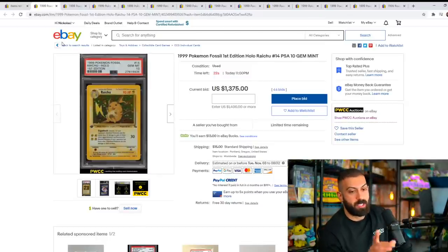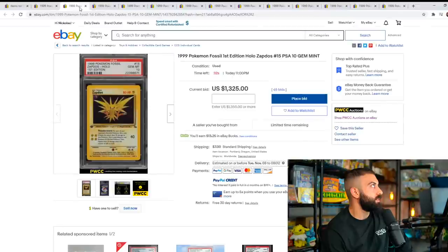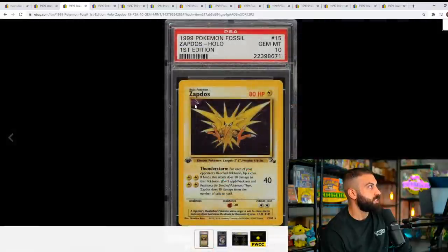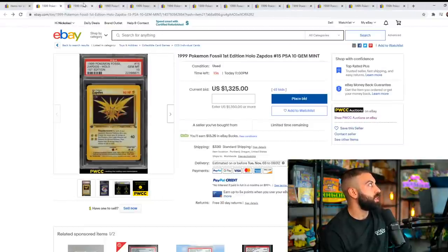Lapras going for 5,000. Yeah, guys. So Lapras has always been a tough card to get in a 10. And yeah, so Raichu. We also got the Zapdos. Looks like it's at 1,300. If you guys notice, the Zapdos always has this error on the top here. They put the evolution box in, but you guys know Zapdos doesn't evolve from anything, so they just have this weird outline of it on the cards. And Raichu ending at $1,775. We got Zapdos coming up in 10 seconds.